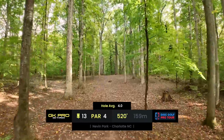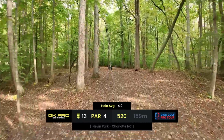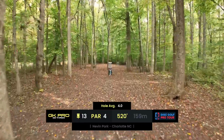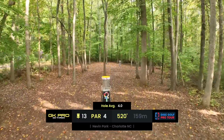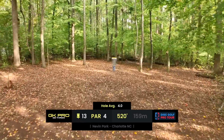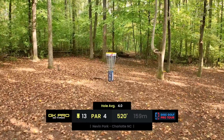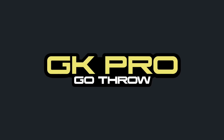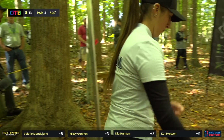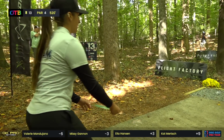Absolutely. Hole 13 is a par 4. It's 520 feet. Nice and narrow, just how we like it. Overall, I would say it's a slight right to left, to an elevated pin here. Oh, wait, no, I'm sorry. So this is one where the MPO plays a short par 3 and FPO plays a long par 4, which I always love when they do that. Keep doing it, Pro Tour. Yeah. We all love it. Definitely makes for a more interesting hole.